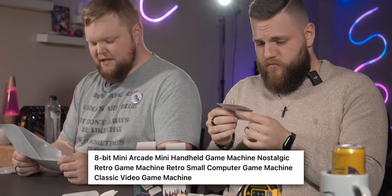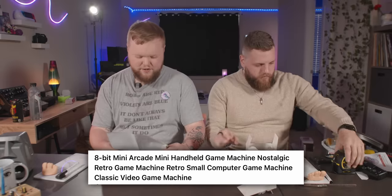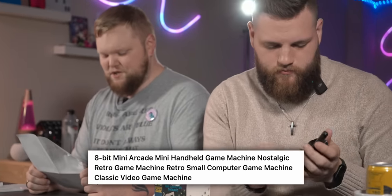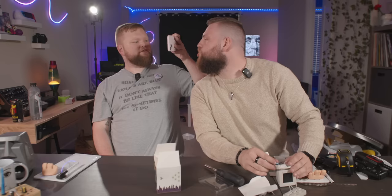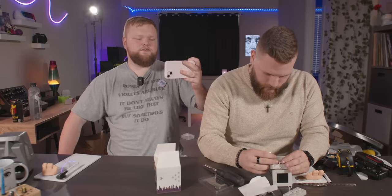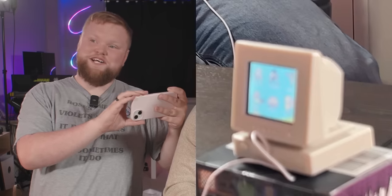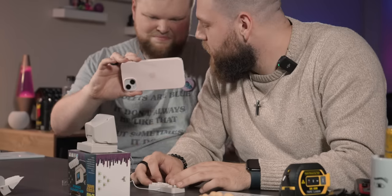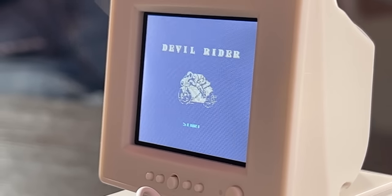8-bit arcade mini handheld game machine, nostalgic retro game machine, retro small computer game machine, classic video game machine. I think it's a game machine. Screw. Video games. I'm on 3x zoom and cannot read that. Racing. Devil Rider.